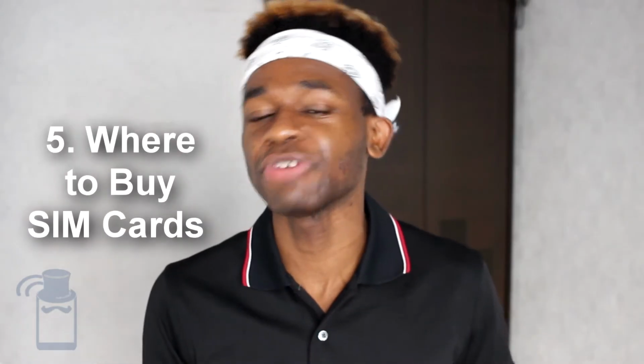So where can you get yourself these tourist SIM cards? You can go to the official stores of these operators or certified dealers, points of presence, also referred to as POPs, service centers, basically a lot of places in Lebanon.